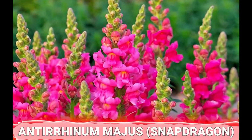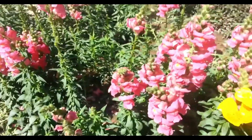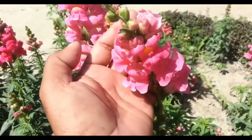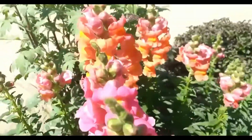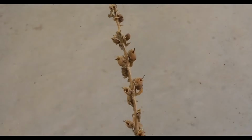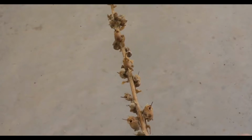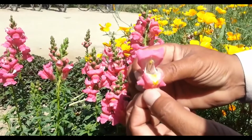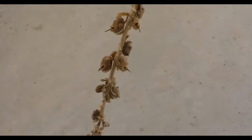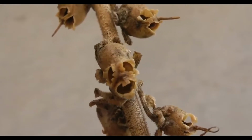Antirrhinum majus, snapdragon. A flower believed to possess supernatural powers has been a popular and common plant in the gardens of many for years. The Antirrhinum, commonly known as the snapdragon or dragon flower, resembles a dragon's head. When squeezed, the dragon looks to open and close its mouth, with just a flaming breath missing. Children find them fascinating, with many pulled apart by their overly eager hands.